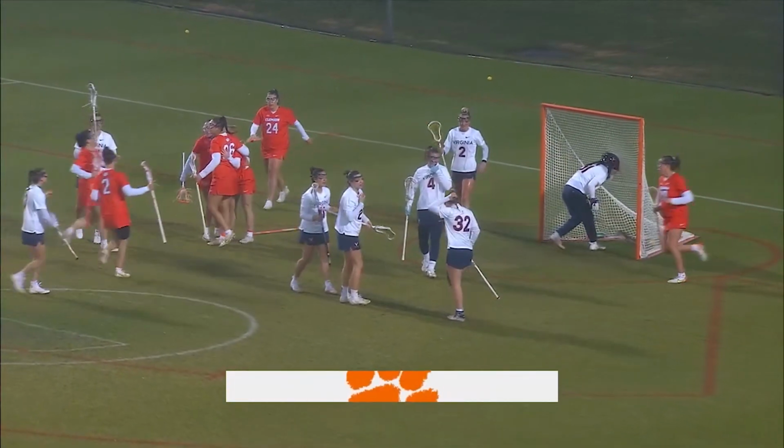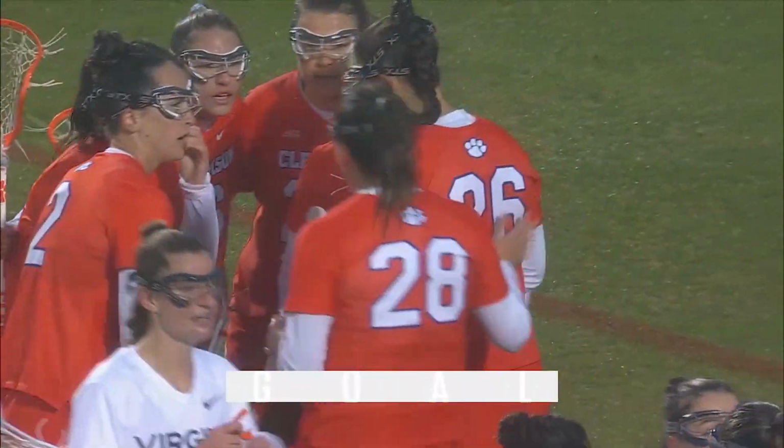Tilson gets it on the board for Clemson. You said stability, and she's providing it. 1-1 your score.